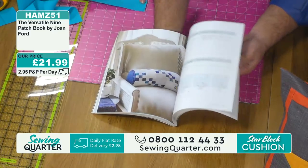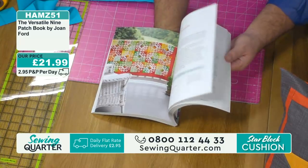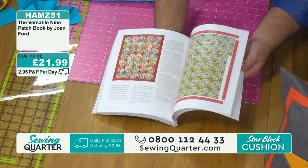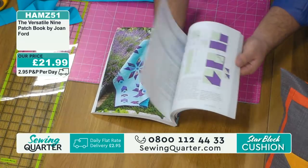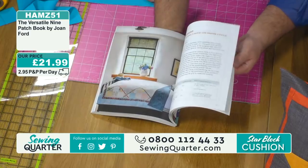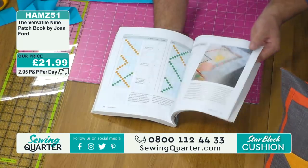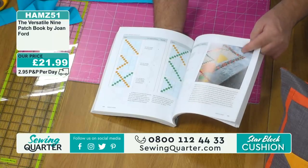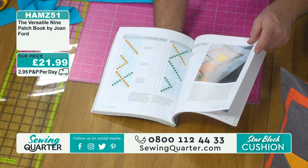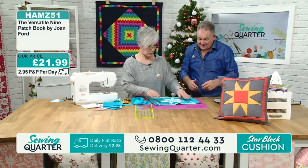And projects were like bags and bolster cushions and things like that. Got the layout, it's got everything you need. Half square triangles within the 9 patch there, you see. There's so much going on. And then all the information at the back and things. Well, that's beautiful, that one. Lots of little 9 patches all together, is it, that one? Yeah. Beautiful, £21.99. Hope that was good for you, Leslie.